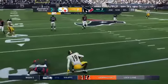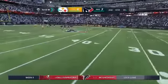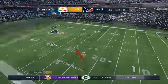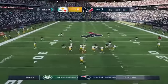He'll find JuJu Smith-Schuster, the pass, and he's got it past the 30 before he's hit and dropped. But one of the ways that quarterbacks keep all the receivers alive in a play is to never lock in on any one guy. Make sure you keep your eyes moving, scan the field. And here he finds the open guy for a nice pickup.